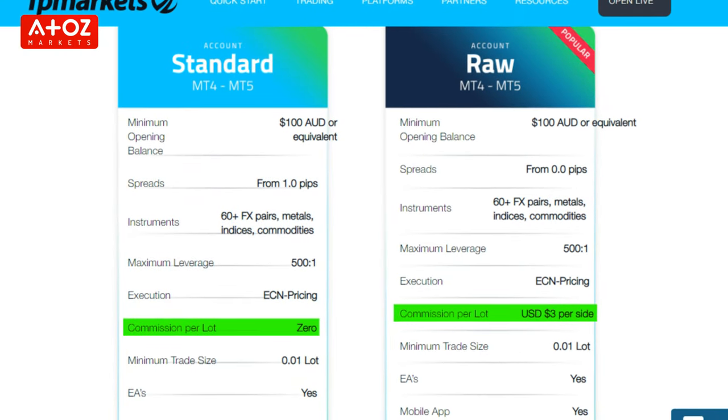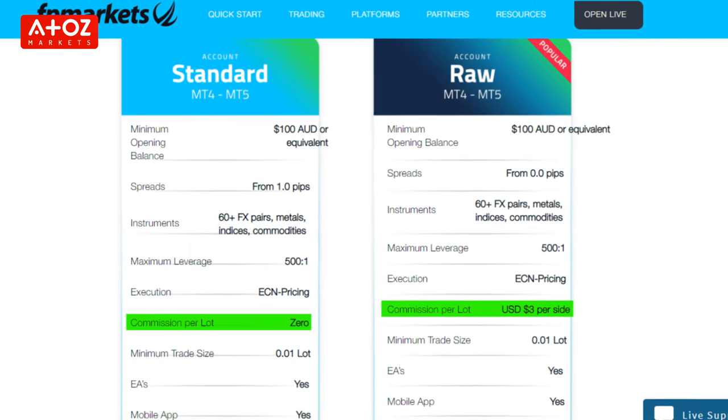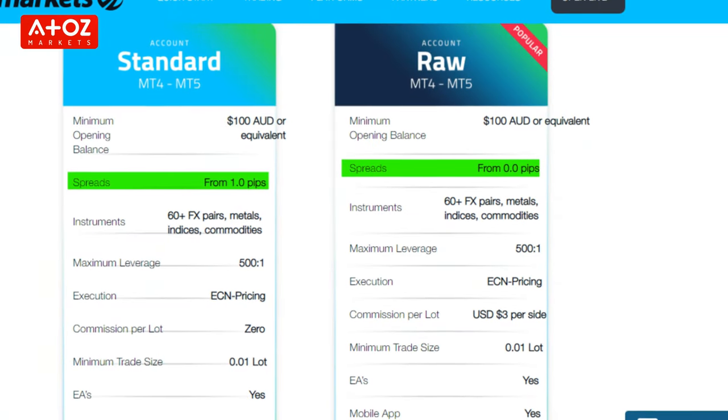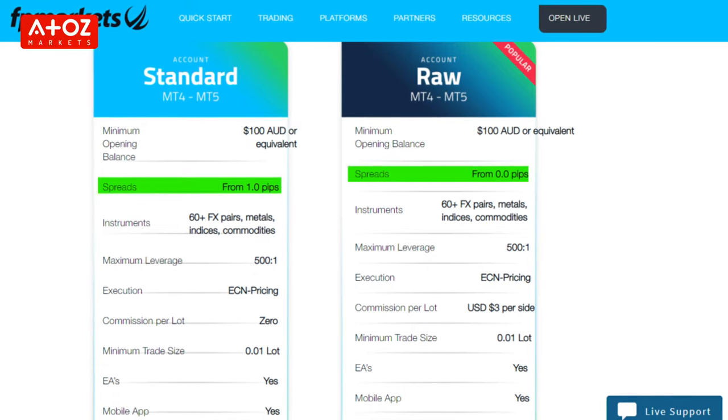The commission for the standard account is zero, but for the raw account, commission is $3 per side per standard lot. FP Markets spread on the standard account starts from 1 pip, and for raw accounts, spread starts from 0 pips.